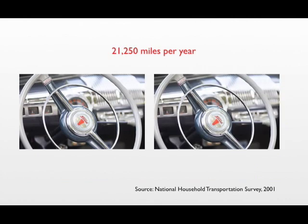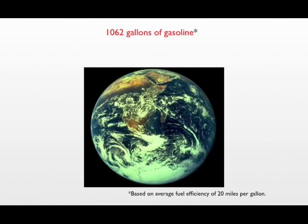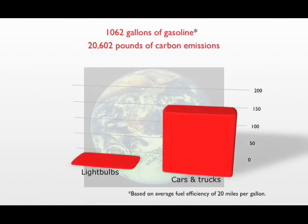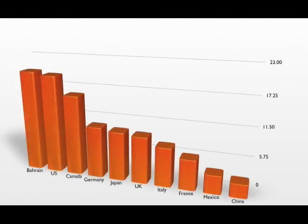The average household in the United States has 2 cars or trucks and drives them 21,250 miles per year. That's almost 1 time around the Earth per family. With all this driving, the average family burns a serious amount of expensive gas, emits a lot of carbon emissions, and uses 50 times more energy than on light bulbs. Multiply that by 100 million households, and you see one of the main reasons why the U.S. has one of the highest rates of carbon emissions in the world.